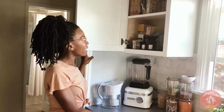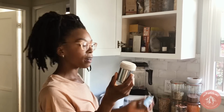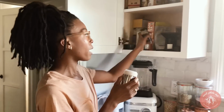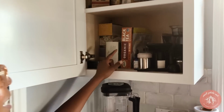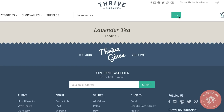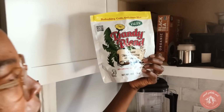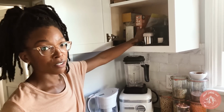Let me show you guys over here into this one. It's a little bit more hectic, but this is where I keep my coffee and my tea on the bottom shelf. This is cocoa powder. This is another bottle of cinnamon. I add these to my coffee. We have green tea, peppermint tea, black tea, and the assortment of herbal teas over here on the side. This stuff is called Dandy Blend. It's like fake coffee. I don't drink it that often. I prefer to just drink real coffee.